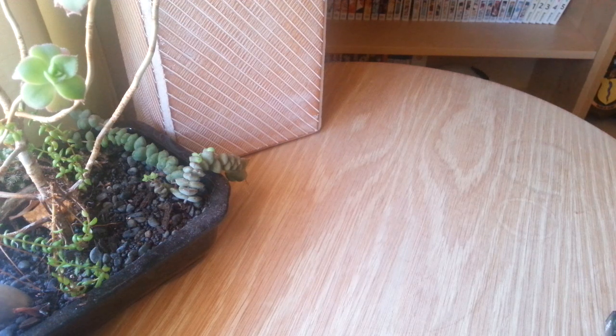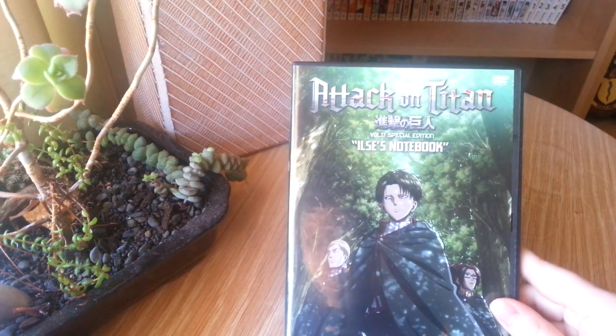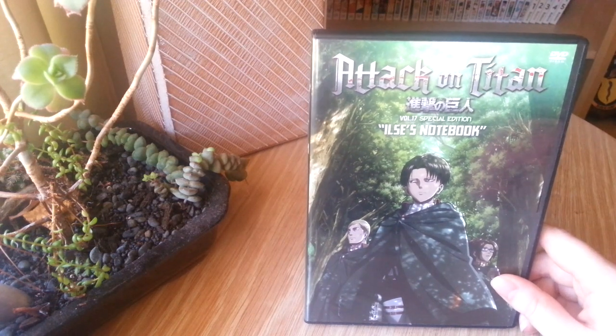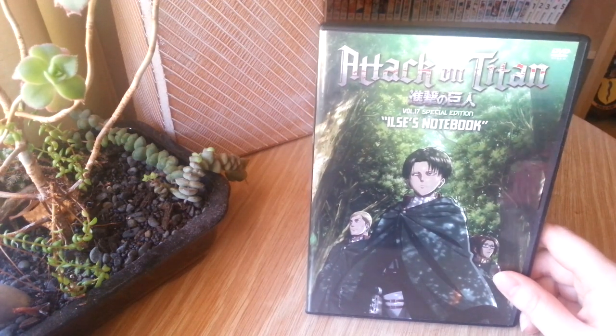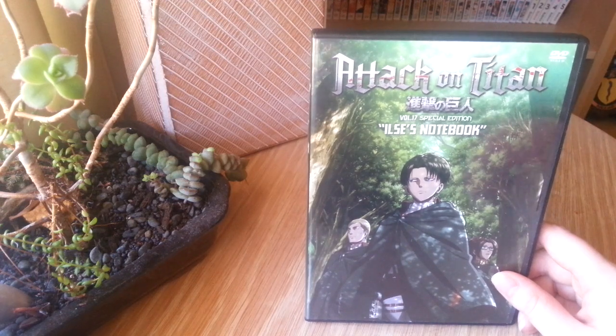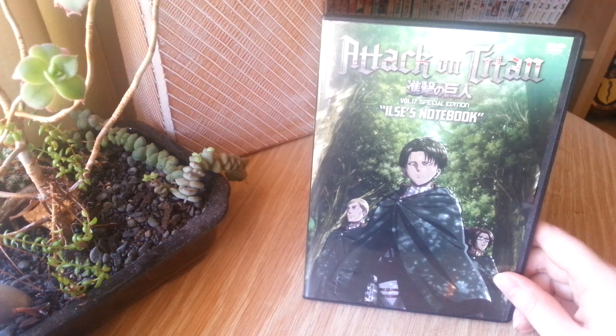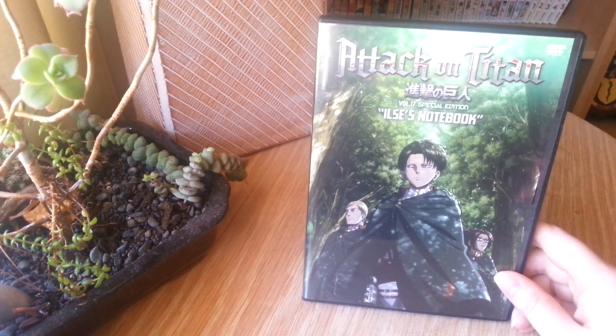And finally, I think it's kind of a good segue into the manga, is the special edition volume 17 release of Attack on Titan. Came with Ilse's Notebook, which is an OVA. It's subtitle only, DVD only, but I don't really mind because it was DVD only in Japan. It came with the manga, so I mean it comes with the manga in the US or Western speaking world as well. I thought this was a good OVA.